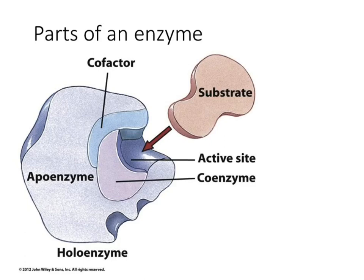We consider cofactors to be organic and inorganic. Coenzymes, the subset, are just your organic cofactors, the ones that are made out of carbon, hydrogen, oxygen, nitrogen. Does that help, Daniel? Okay. Other questions?